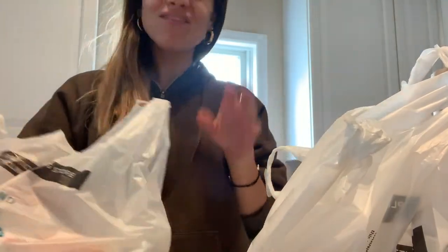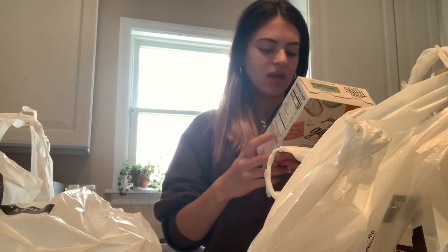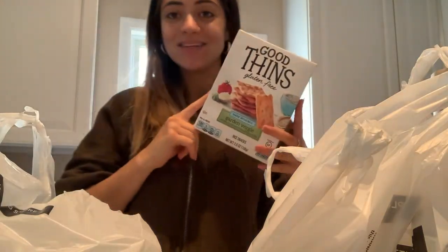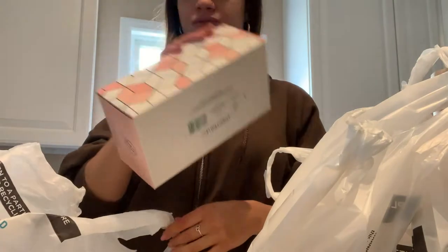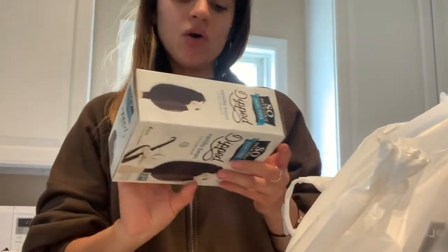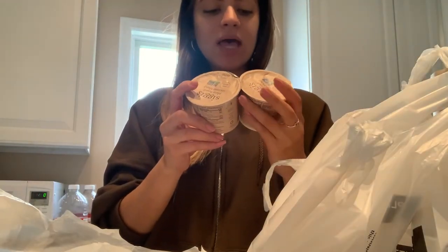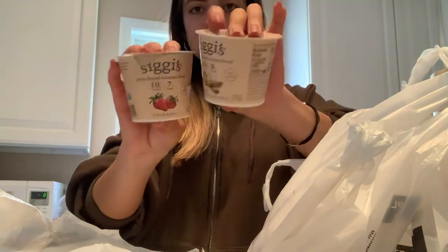Start off with the stuff I got from ShopRite. I got these Good Thins garden veggie crackers. I like to eat these with hummus. So Delicious dairy-free dipped vanilla bean coconut milk bars. I think I've had these before at home. Siggi's plant-based coconut blend yogurts. The one is strawberry and the other one is vanilla and cinnamon.